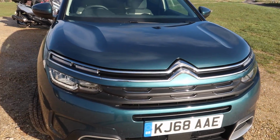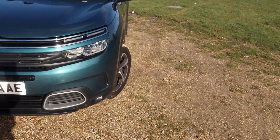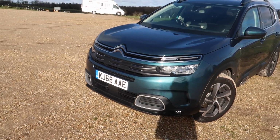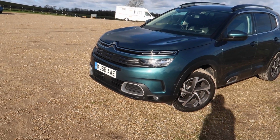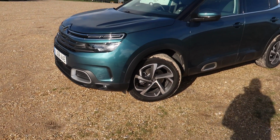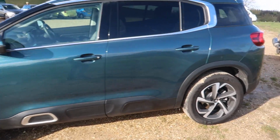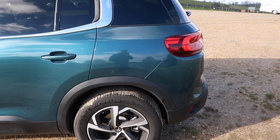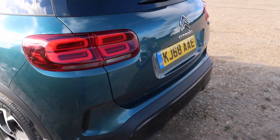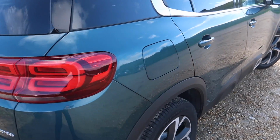So yes, there we have it guys, one more look at the Citroen C5 Aircross. There will of course be a full review coming. In fact, that is the video I'm filming straight after I have finished this one. But yes, one more look at the very stylish, very comfortable Citroen C5 Aircross. There we are, pretty good looking car in my opinion.